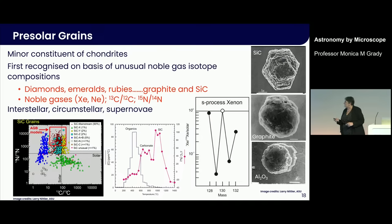Sorry, this is a very busy slide, but I tried to reduce the number of slides I've got by putting more on each slide, which is very bad, all right? So pre-solar grains. They're a minor constituent of chondrites, up to 2% max. They were recognised on the basis of their unusual noble gas isotopic compositions. Xenon has got, what, 9 stable isotopes? It's got a ridiculous number of isotopes. And sometimes one particular isotope is enhanced over another.